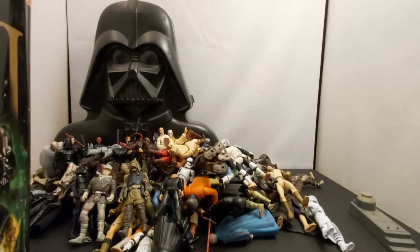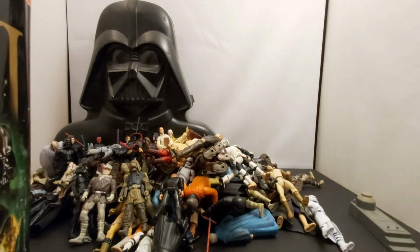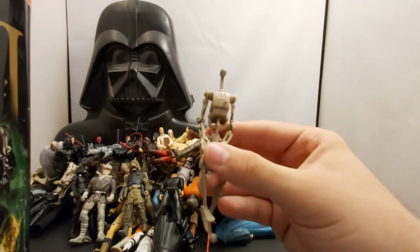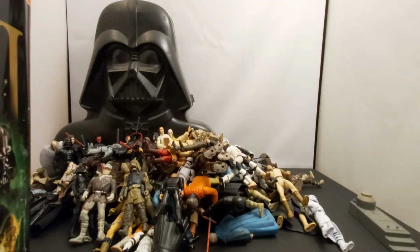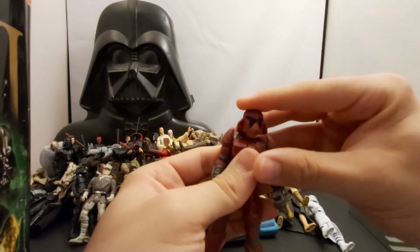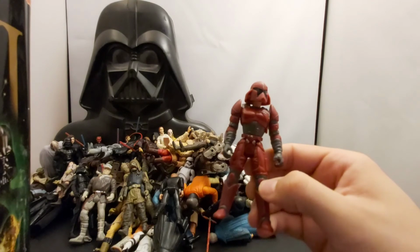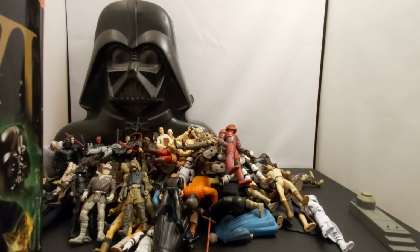Gotta make this quick. Han Solo, Force Awakens. We got a battle droid here, missing his head. It's a shame. And we got another Luke Skywalker. I think it's from Shadows of the Empire. And only got three left.